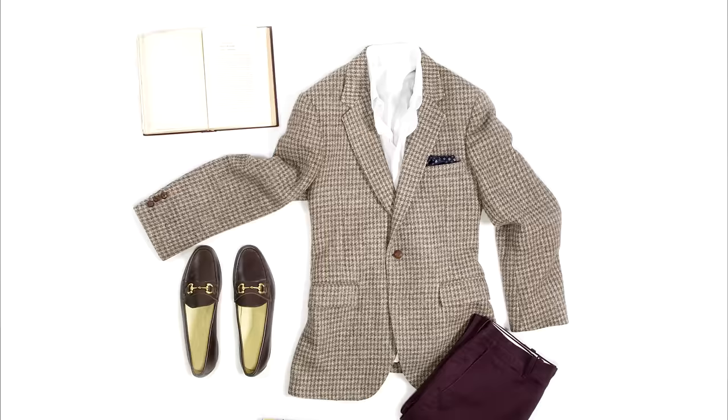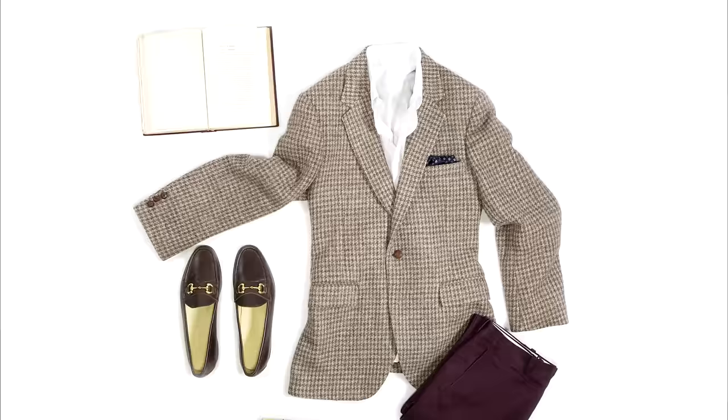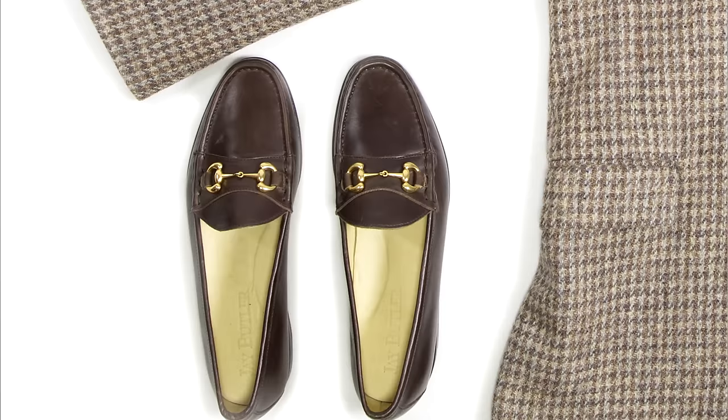So let's start here. We have a tweed jacket. I know you did a great article. Oh, we have a tweed guide. Yeah, it's phenomenal. Tweed guide is video and article both. And you cover the history of tweed, how to wear tweed, and so here we took those principles in that guide, and we were able to pair a tweed jacket with burgundy chinos and the bit loafer.